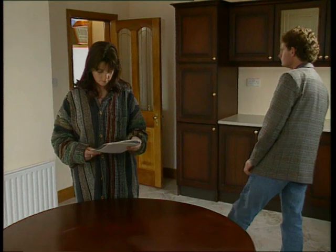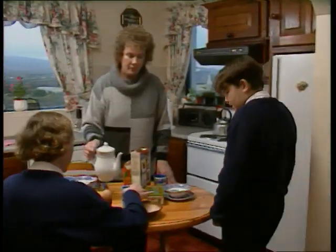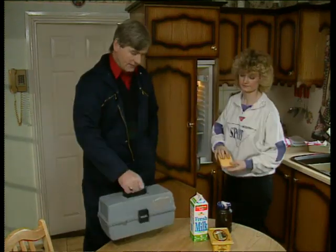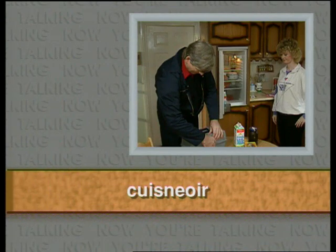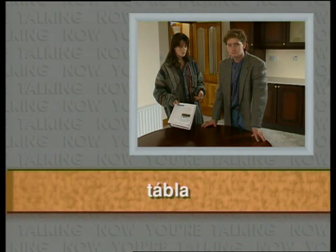Tábla, table. Cathaoir, chair. And cuisneoir, fridge. Cuisneoir, fridge. Cathaoir, chair. Tábla, table.